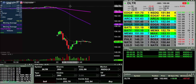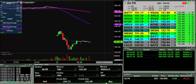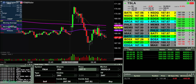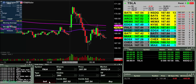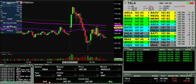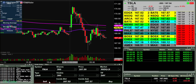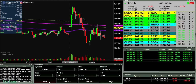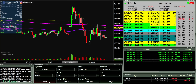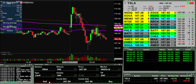Big volume on this candle. Watching 167 here, 50 on Tesla. In at 167.54. Nice little bear pennant here. So just a question of can it push down through it? So there's the push down. Now let's see some more momentum show up here.